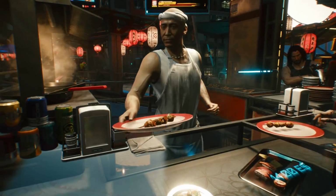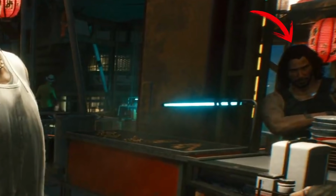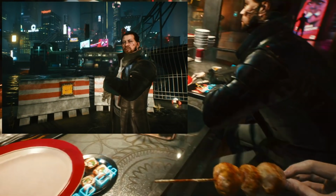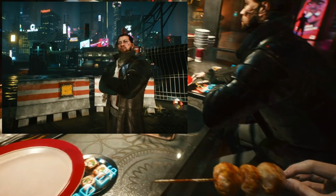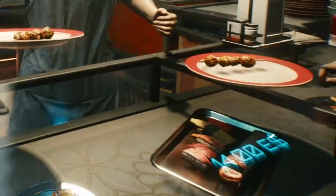Next up, we have a scene at a market where V is being served shish kebabs as Silverhand looks on from the distance. You're sitting next to Takamura, who can be seen in the gang trailer. We don't know much about Takamura other than he's likely friendly to the player and somehow tied to Arasaka. Sushi here is 14 Euro bucks, and you will be able to eat in game, so visiting these vendors might give you a nice little temporary stat boost.